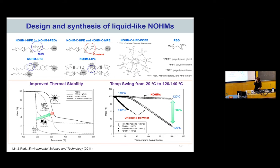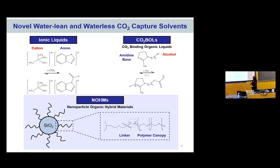But one of the things we were also interested in fundamentally was, if you look at the structure of NOMS, these are hairy nanoparticles with a certain distance between polymer chains. And what we thought was, as we make this material, if we can get rid of all the water, then as these fluid units get closer and closer to each other, this polymer chain has to really stretch to fill up the gap between nanoparticles. And if we really make them stressed out, then they will love to absorb small molecules like carbon dioxide and then relax.